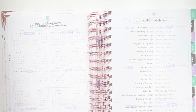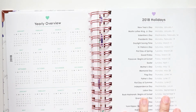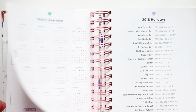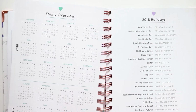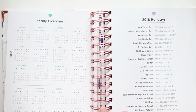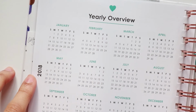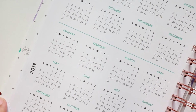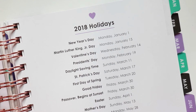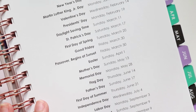You then get a yearly overview of 2018 and 2019 and an entire page of 2018 holidays, which I think is great that she put that after your zoomed out 2018 overview, because then you can quickly reference holidays and dates in the future without having to rifle through everything and constantly be looking at other things to see if your calendar is matching up. So your first half of this page is 2018. And then the second half is 2019. It's just a super simple overview. And here are a list of all of the holidays.